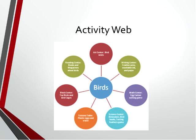an activity web. Now an activity web is a lot more specific. So on this one, I chose birds as our central concept or idea or theme. And here we're going to look at specific activities that you could do to teach about birds. So we might have an art center where you build bird nests. You're going to give me specifics when it comes down to the activity web.